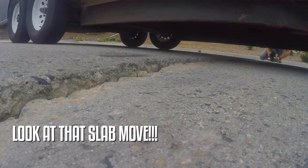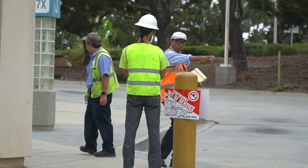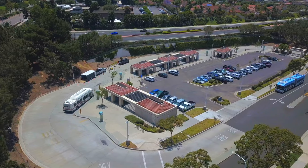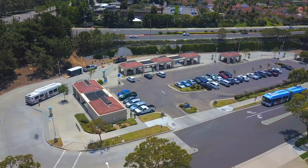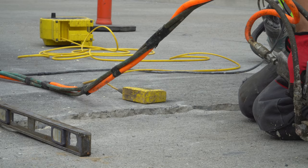OCTA had originally planned to completely remove and replace the concrete, which would be detrimental to the timely precision of their buses. Concrete removal and replacement would have put the bus stop out of commission for months, which is why their team decided to reach out to our team in hopes of finding an alternate solution. The challenge with this specific location was that the buses moved down the two lanes in 15-minute intervals.